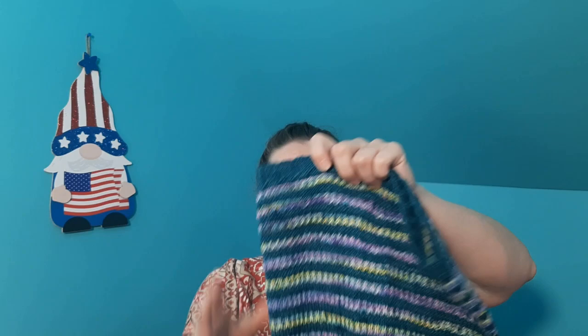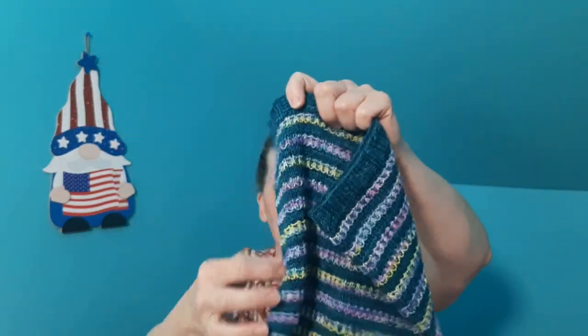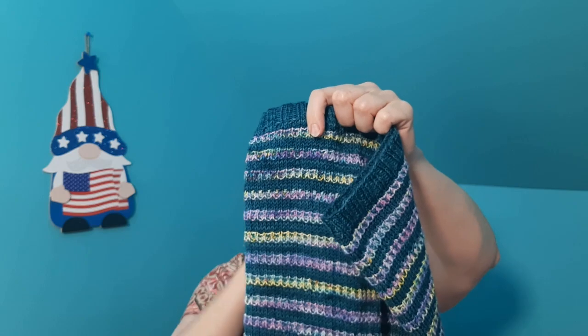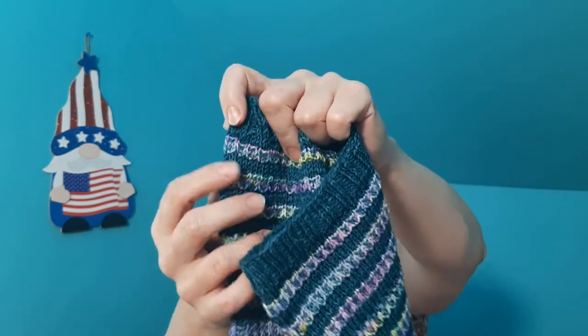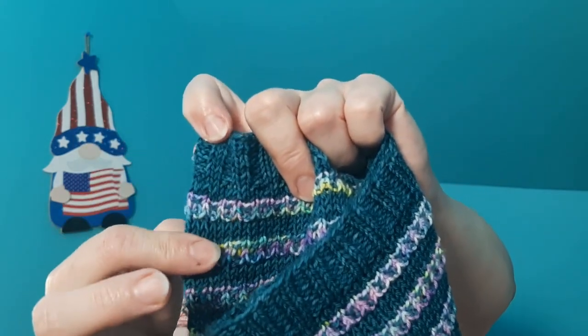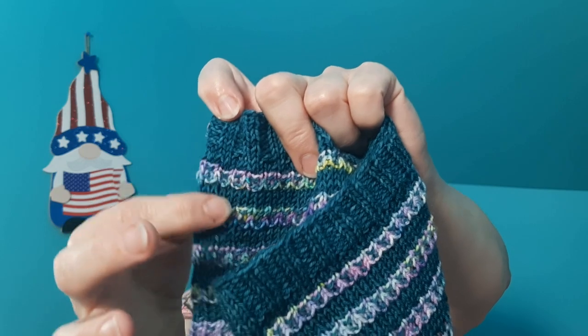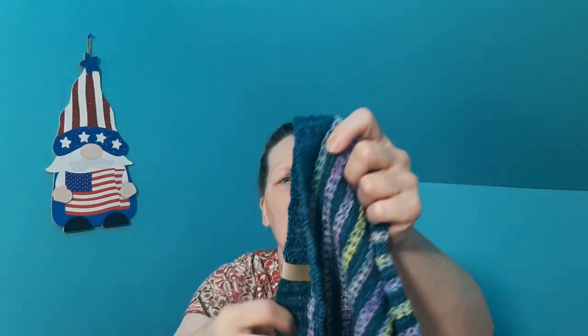And I knew I wasn't going to wear something that long, so I ended up cutting down and doing only 14 repeats of the 8 sections. It's 8, 4 here, 4 here, so when I say 8, that was 1 repeat. So I did 14 of those repeats. And then I did my 2x2 ribbing on the end and cast off.